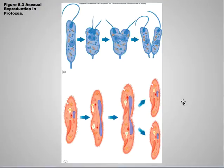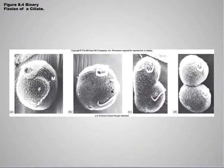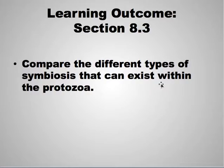Asexual reproduction, in this case, the cell is splitting, and it's splitting its organelles with it. They can split down the side or they can split down the end. And in this case, they are then getting two equally sized cells when they're done. This is binary fission of a ciliate. This is just photos of it. Same thing.